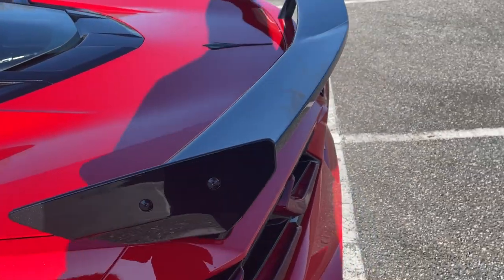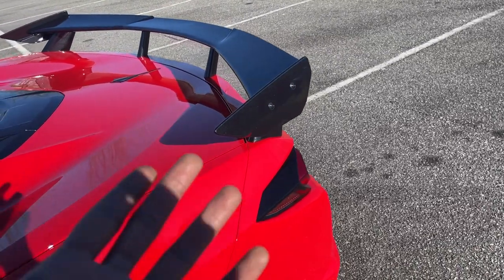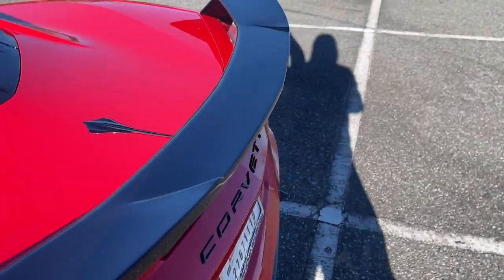Guys, I went with the high wing spoiler. To me, in my personal opinion, if you get this new C8, you have to have some type of a spoiler on there. Now, some people don't. They didn't opt for that, and it still looks okay. But for my taste, I wanted to go with the high wing spoiler, guys.